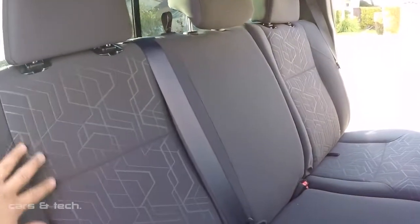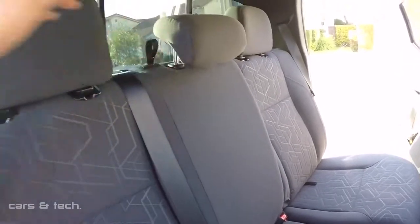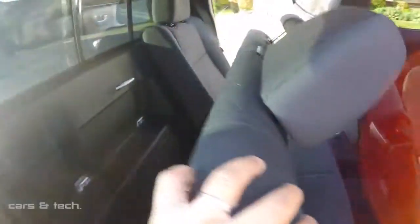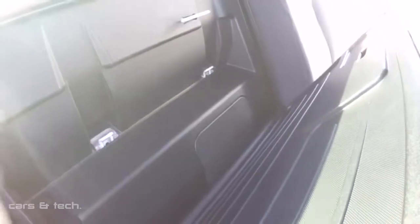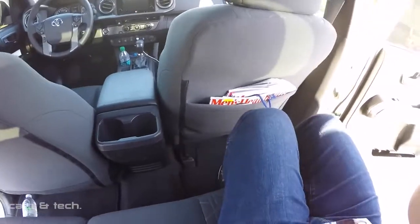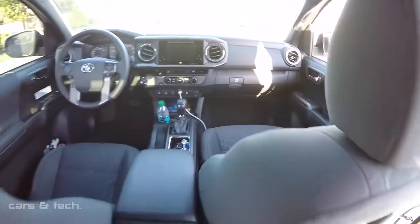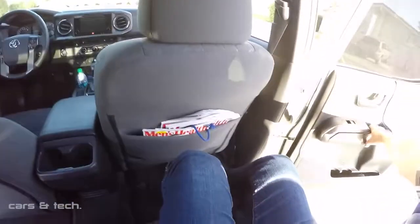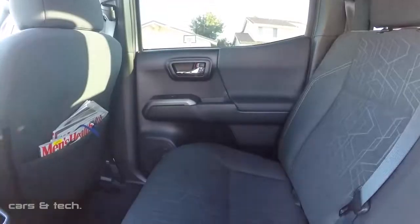This is a 60-40 split, so you can pull this part down, which exposes a subwoofer that's in the back. It's part of the package, part of the $3,500 package. Notice that I'm still getting a lot of leg room with the seat somewhat pushed back, but not all the way back. I still get pretty decent leg room if I am sitting in the second row.